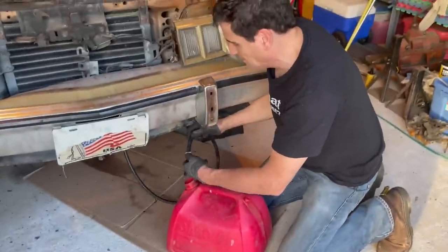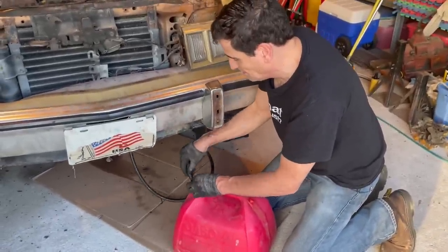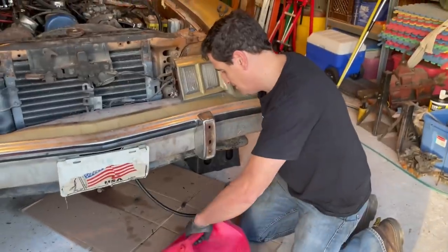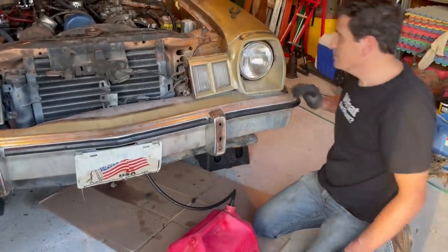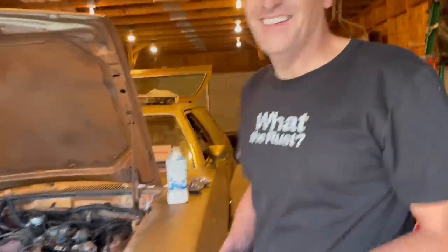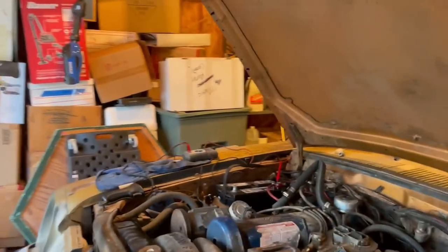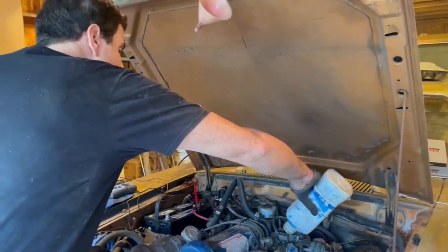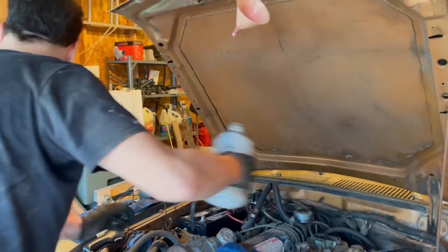Okay, so we're getting close. Pretty sure that's under the level. All right, let me make sure that the key's on. Yep. The key is now on. Okay. May take a minute to build prime. We don't know if this fuel pump's even gonna work, honestly. But we think it will.